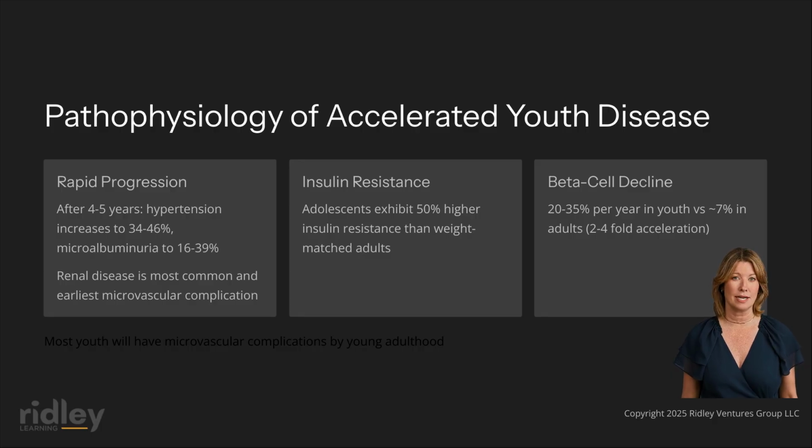Beta cell function declines at a rate of 20 to 35% per year in youth, compared with approximately 7% per year in adults, representing a 2 to 4-fold acceleration in the loss of endogenous insulin secretion. This rapid deterioration explains the high rate of treatment failure and early insulin requirement observed in adolescent type 2 diabetes.